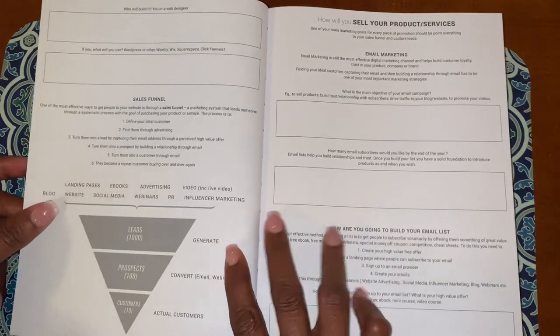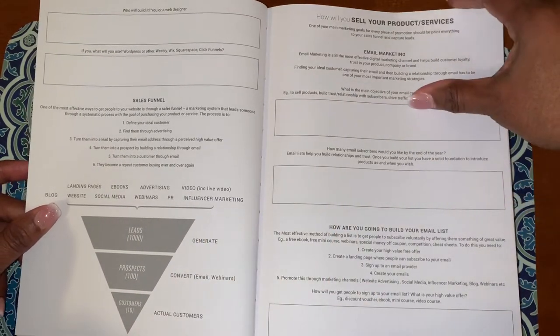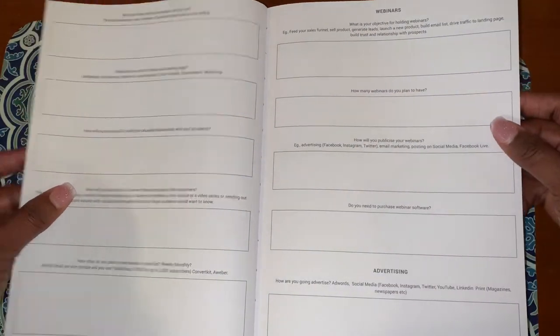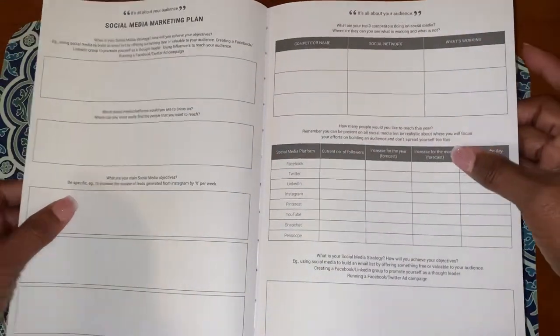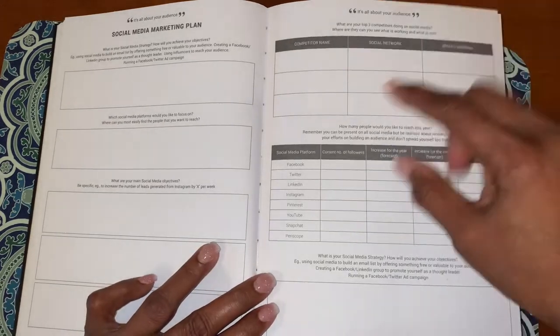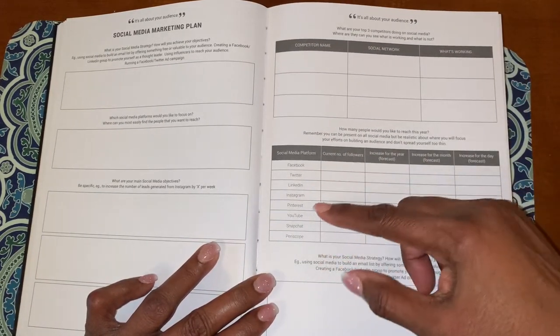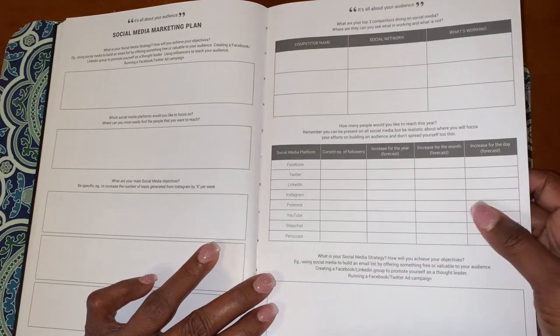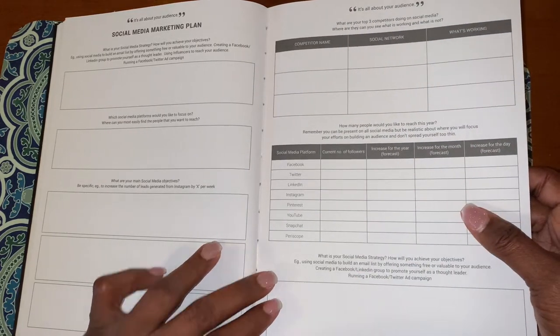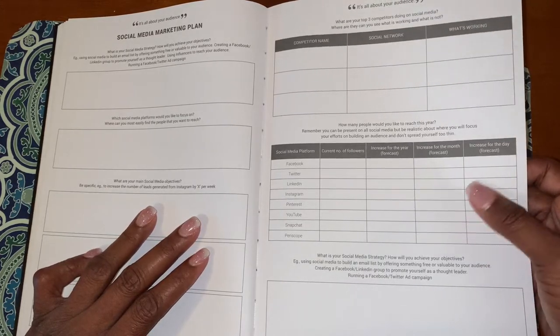Let me just move this up a little bit. The little funnel for leads, prospects, customers. Selling your product and services here. A lot of prompting questions, webinar questions, advertising questions. Social media marketing plan here. So it's got all your media outlets here, Facebook, Twitter, Instagram, Pinterest, YouTube, Snapchat, okay? Your current followers, it's gonna ask you about your increase here, your increase per day.